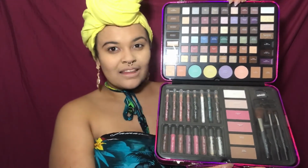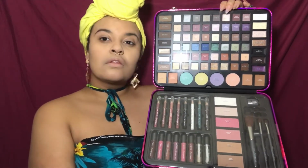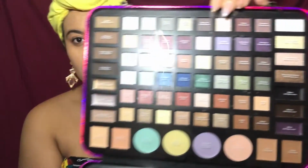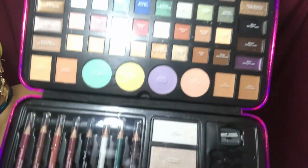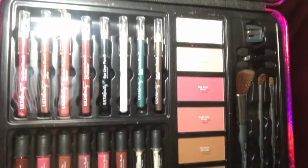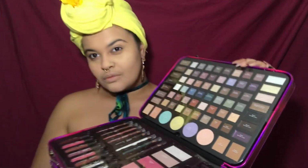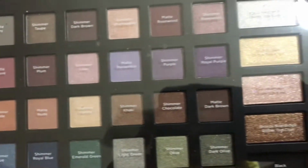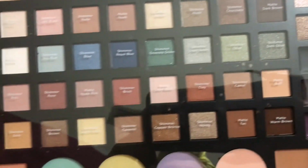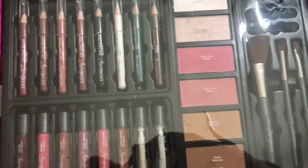It's got eyeshadow, it's got eyeshadow base, it's got brow cream, it's got highlighter, it's got color corrector, it's got everything. This kit literally has everything, and it's bronzer, blush, pencils, lipstick, lip gloss, lip oil, brushes, a sharpener, everything you could ever need. So I'm going to be showing you all these eyeshadows. They're very beautiful, up close and personal, and just a little bit of the shade names and stuff.